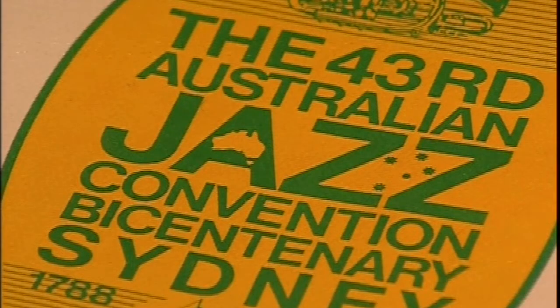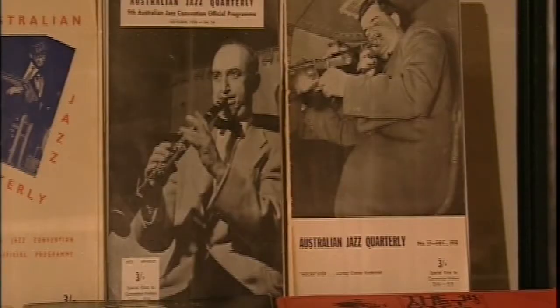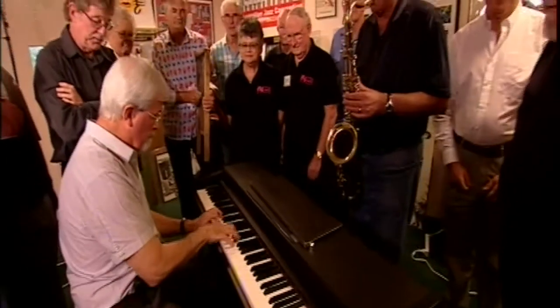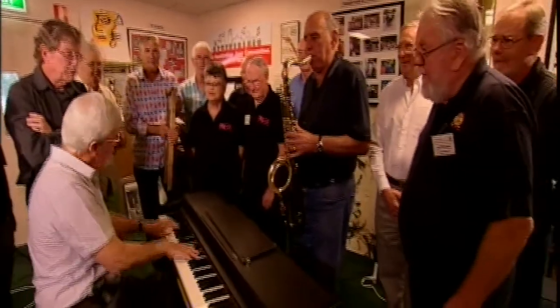There's always gaps in our collection. The thing that we would really like to have is jazz material from contemporary musicians, young people who are starting out now, and they don't see themselves as part of the future history of Australia because they're young. We would encourage anybody who's involved to donate to us.